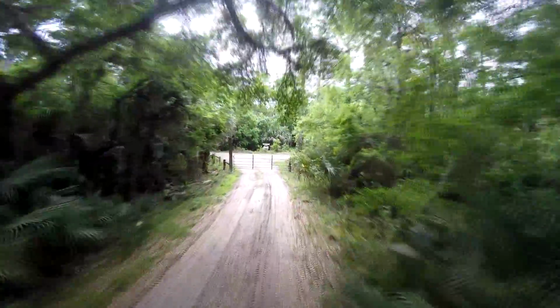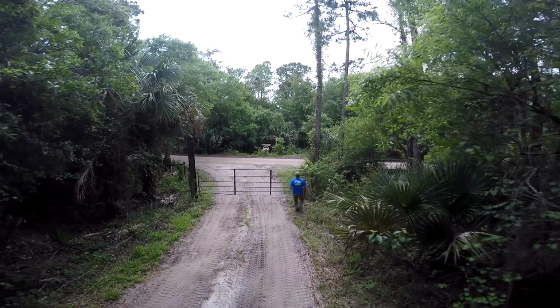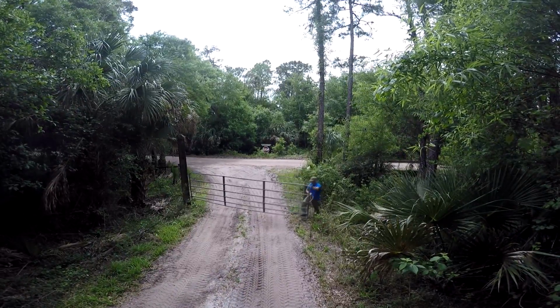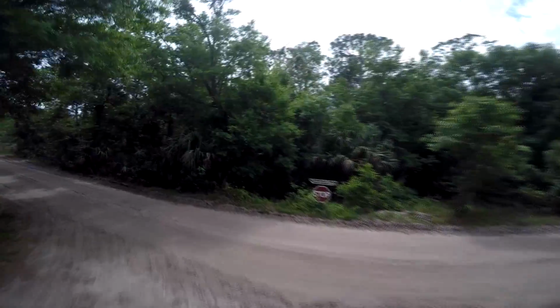And that road's not really pink if that's what's showing up in the video. I guess that's what YouTube does to it when it compresses all the files. Well, here's one swing gate. One of the guys had to get down and open it up for us.